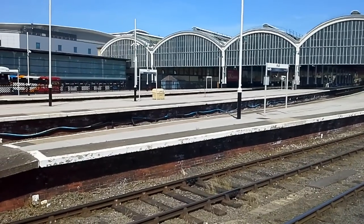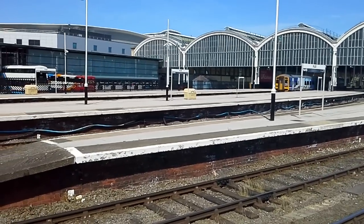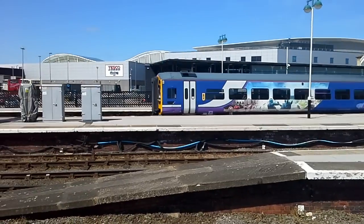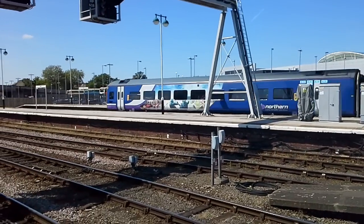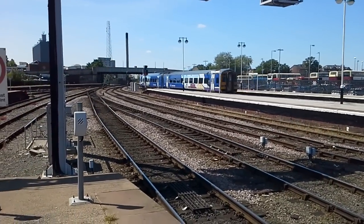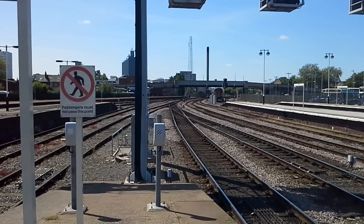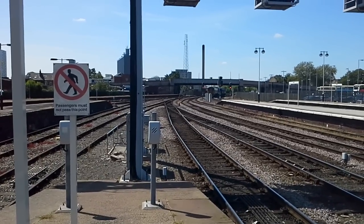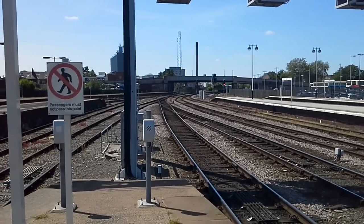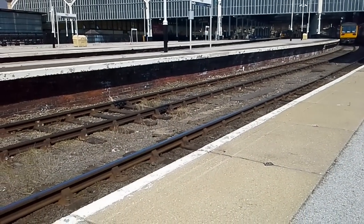Again, departing is the 1457 Northern Rail service to Sheffield. And departing is the 1503 Northern Rail service to York with 142086 taking it away.